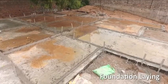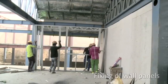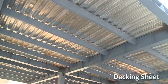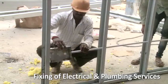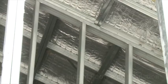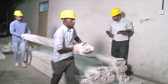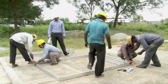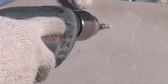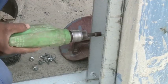Sequence of construction is foundation laying, fixing of tracks, fixing of wall panels with bracings as required, fixing of roof panels, decking sheet, fixing of electrical and plumbing services, and finally fixing of walling materials and finishing of roofs with insulation. Profiles are assembled by a trained team at the construction site in line with the architectural plan. Special self-drilling tapping screws and fasteners are used for joining different members.